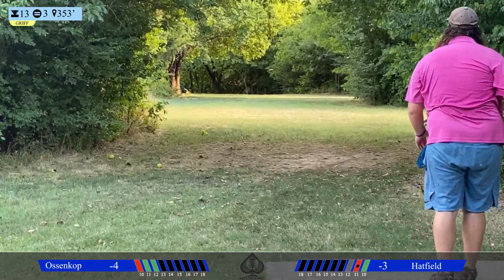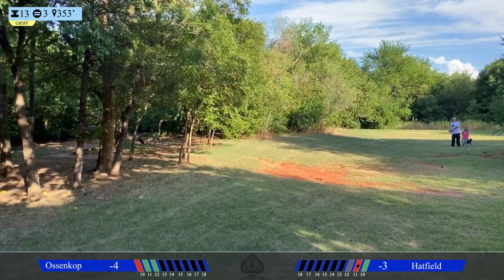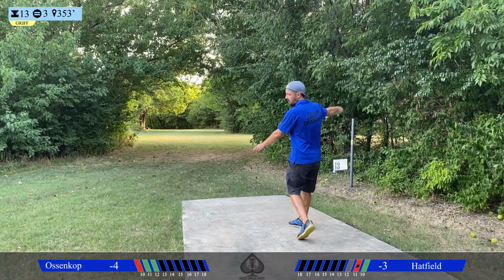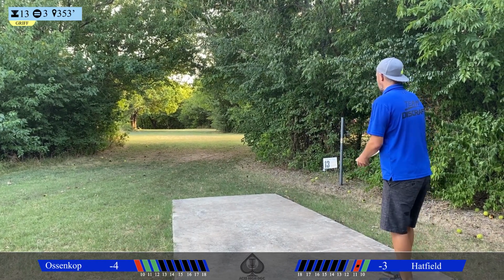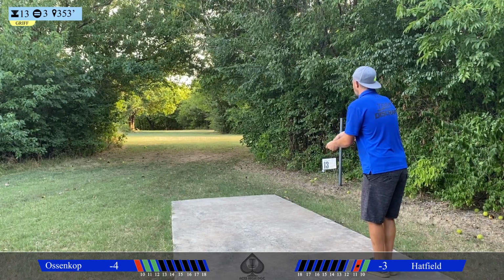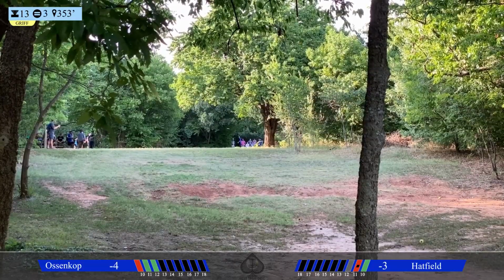These guys are just going to throw real tight hyzers, looking for the skip. Gavin gets the skip. Oh, see, that was still too wide. That looked like it was hyzering about as fast as it could, and it was still too wide. He will have some sort of putt, but I'd look for Hatfield to take this one a little tighter. You almost have to graze that tree up there on the left in the sunshine to get close to the basket. There is a gap back there, so you can have a little bit of leniency.